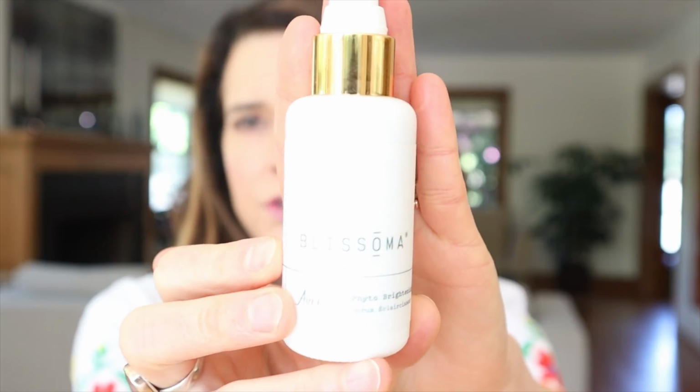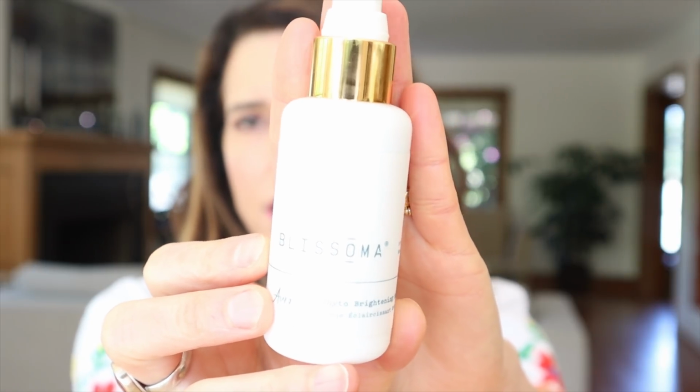So I kind of have 3 things that I do for anti-aging, and that is vitamin C, retinoids, and sunscreen. I would like to talk about vitamin C first because that is what I like to use during the day. I have several actually that are in the green beauty world that I am really loving. And the most recent one is the Blissoma Phyto Brightening Serum. And this is just a really fantastic vitamin C serum.